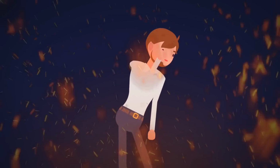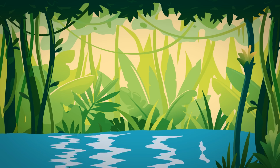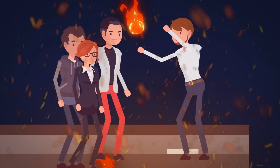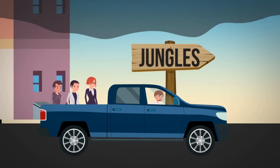You remember there's a way to the other side not many people know about, but you'll have to cross a raging river through the dense jungle. You calm what's left of the crowd, and everyone follows you to your secret getaway. You finally get out of the city limits and head into the jungle.